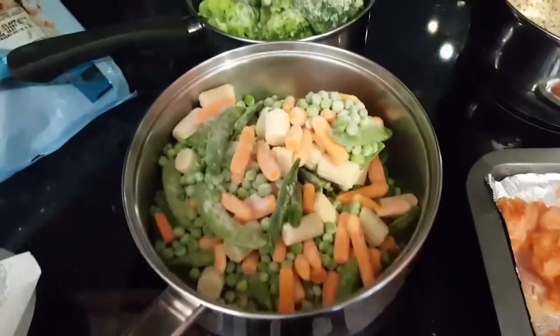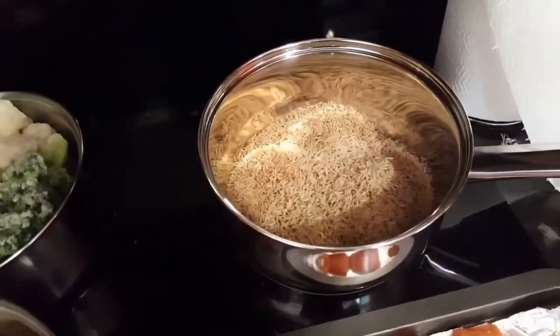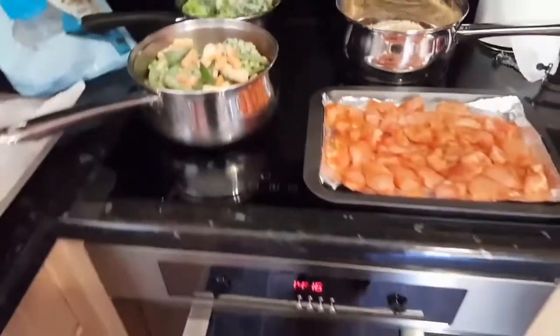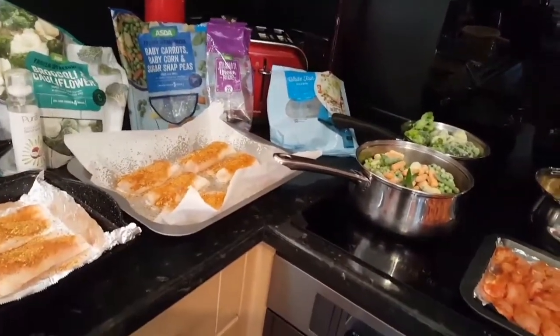And then I have my vegetables and my rice. So yeah, I'm just going to pop that all on the stove and the oven. Now I shall show you guys some more.